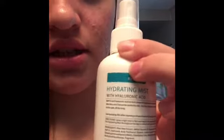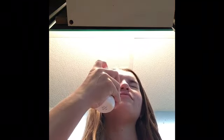Oh, this is what my face looks like before I hydrate it with this hydrating mist. You have to put some water on your face before you spray it on. Close your eyes. Okay, and then you have to keep your eyes closed for a little bit because then it goes in your eyes.